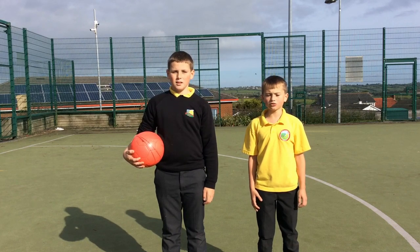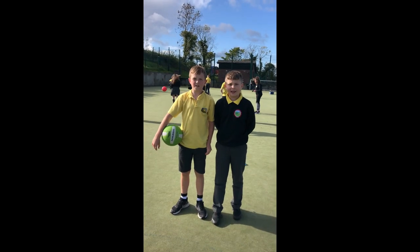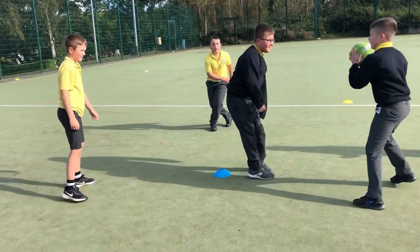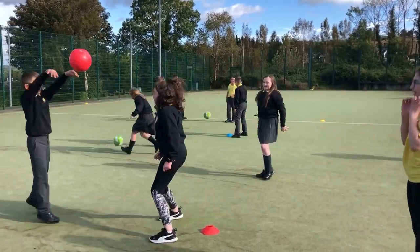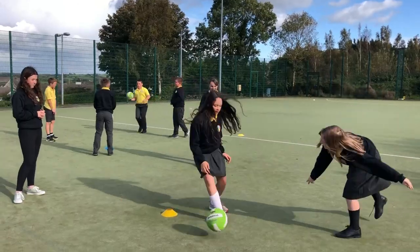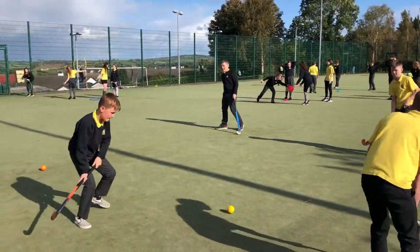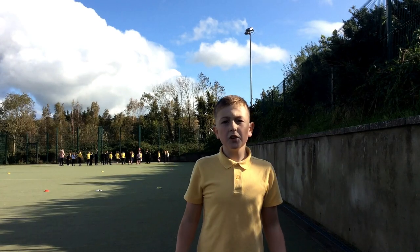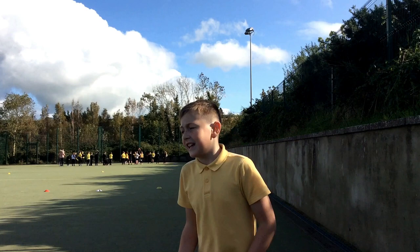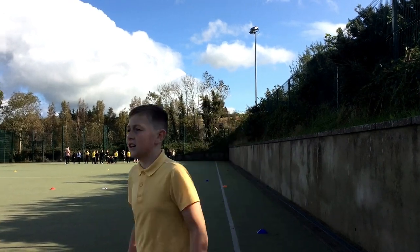Because we've got a full-size AstroTurf pitch where we can play football and keep fit. We host tournaments here and we do our brilliant sports day here as well. We love PE at Fairhill. I love playing hockey. This is one of the only full-size Astro pitches in the area. As you can see, the kids love playing PE and loads of other games like netball, hockey, and even football.